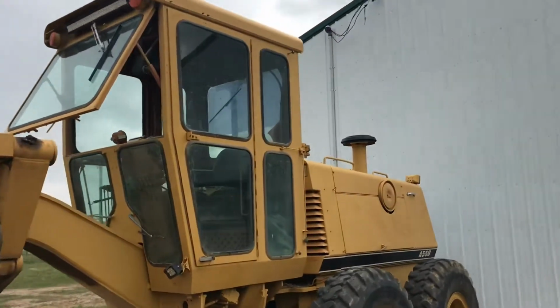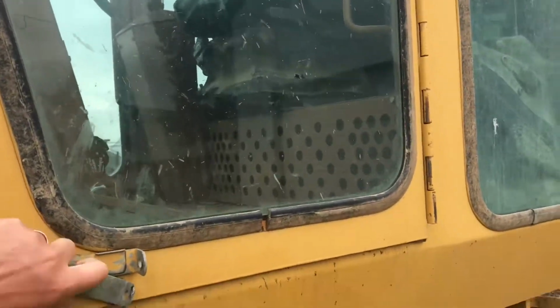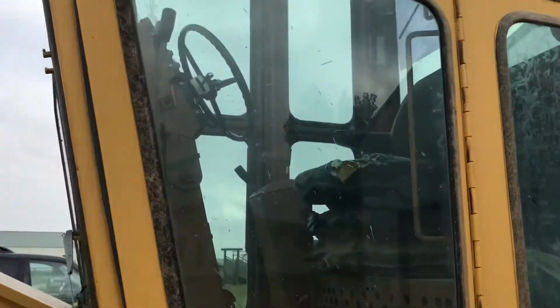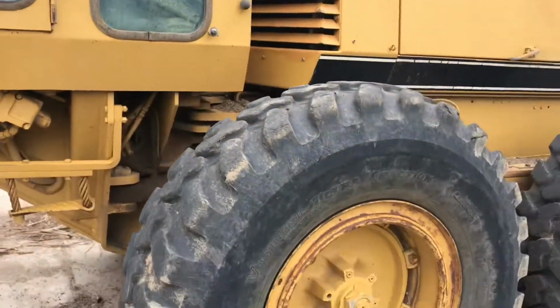There's the cab, that's where the driver goes. Inside there. Big engine on the back.